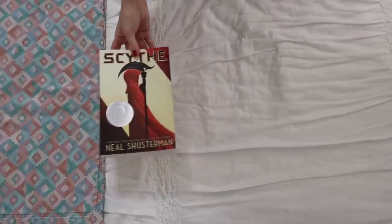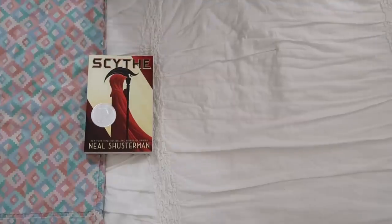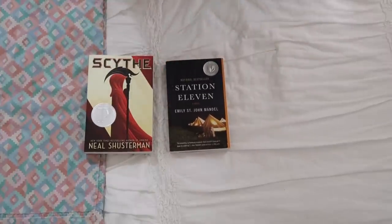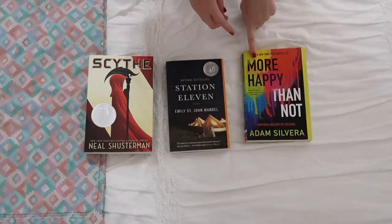We have Scythe by Neal Shusterman. This is the bookmarked book club book of the month. This one will get read. We also have Station Eleven by Emily St. John Mandel. And we have More Happy Than Not by Adam Silvera. This is a near future book.